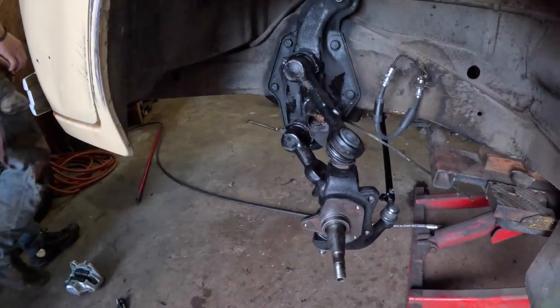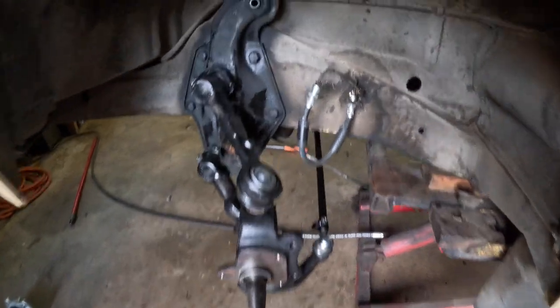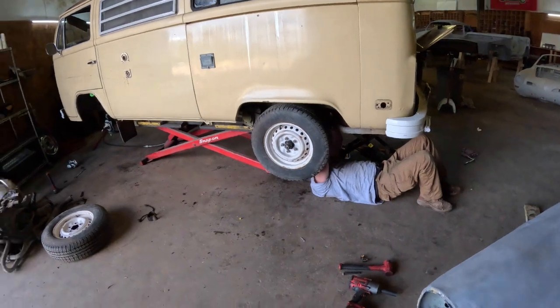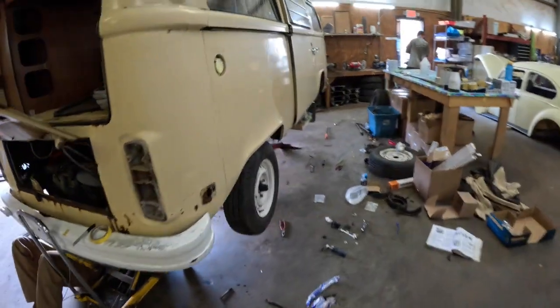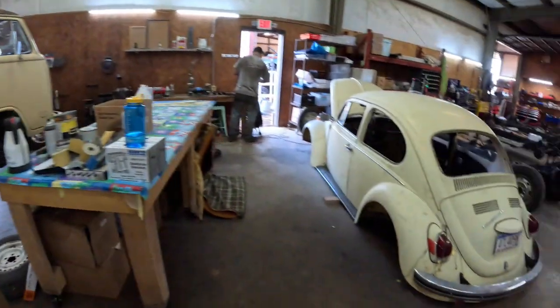But all new stuff up front: ball joints, drag link, sway bar eventually, new brake lines, all that stuff. So it's getting all its mechanical stuff. Still up in the air on paint. They kind of are going back and forth whether they want to paint the bus. So we're gonna go see how that's gonna go. But if they do, they want to go in orange and white. So that might be pretty cool. It's a 78 Westy, but we'll see what happens.